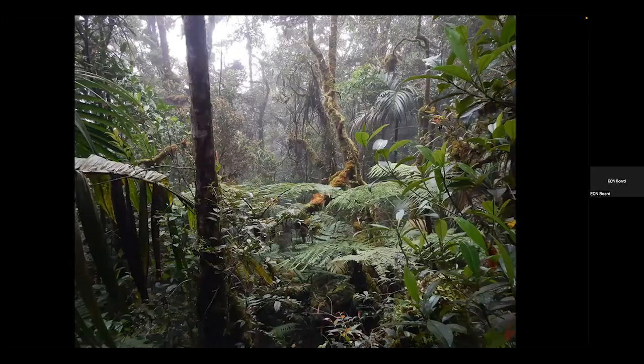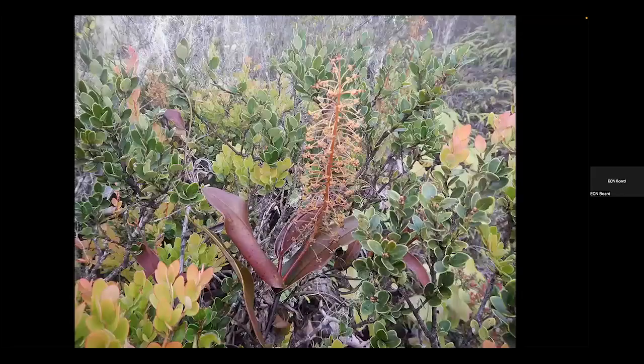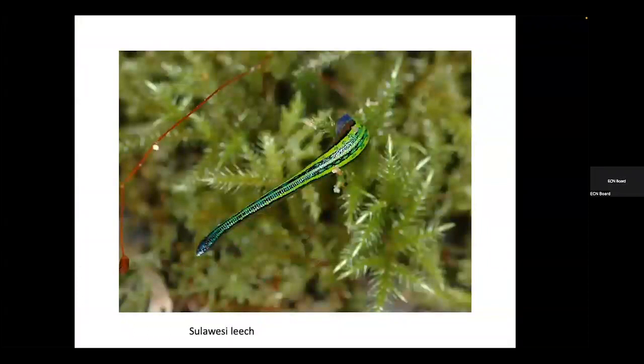And it is really some beautiful, spectacular forest where we've been able to travel. Lovely streams. This is the view out my tent one morning, looking at this nice pitcher plant right here. I mean, it's so gorgeous that even the leeches are just wonderful to look at. And you get plenty of chances to look at the leeches.